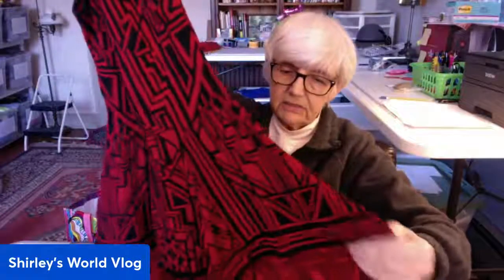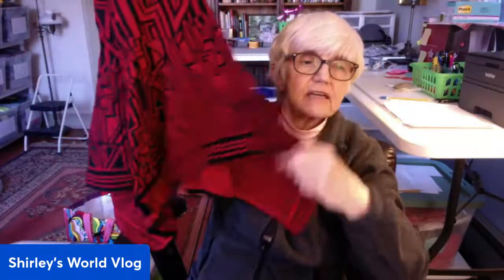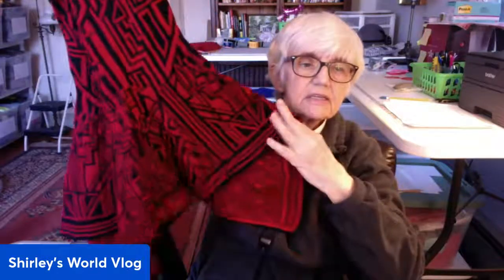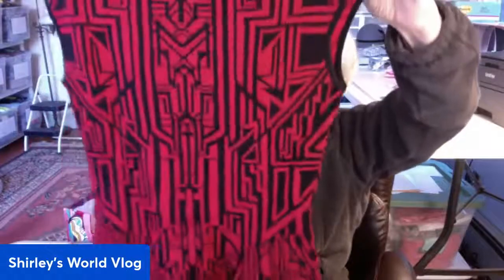This is by RVN. Never heard of it. I'm not sure if this is a teensy mini skirt. I think this is a tunic. It has like a handkerchief hem bottom on it. Black and red. Or geographic, whatever they call this design. It's a little bit longer in the back, over the bum.